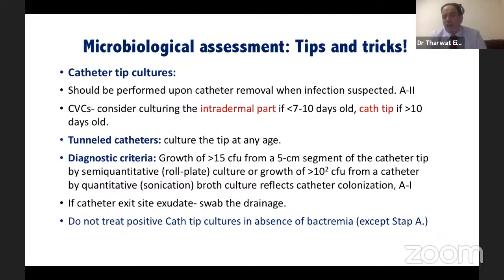For the catheter tip culture, shall I culture the tip of the catheter anytime I'm removing it? The answer simply is no. It should be performed upon catheter removal when infection is suspected. But routine culture of the tip is not recommended per guidelines. Consider culturing the intradermal part if the catheter is less than 10 days old, and the catheter tip if it is more than 10 days old. That's for short-term catheters. For tunneled catheters, culture the tip at any age. The diagnostic criteria here are semi-quantitative or quantitative per microbiological criteria. If you have any exudate at the site of insertion, always swab it and culture it.